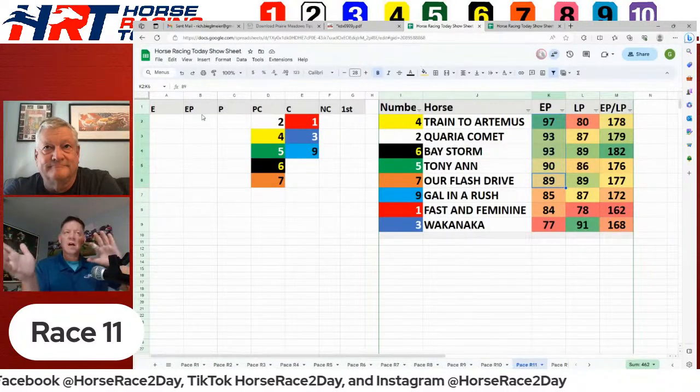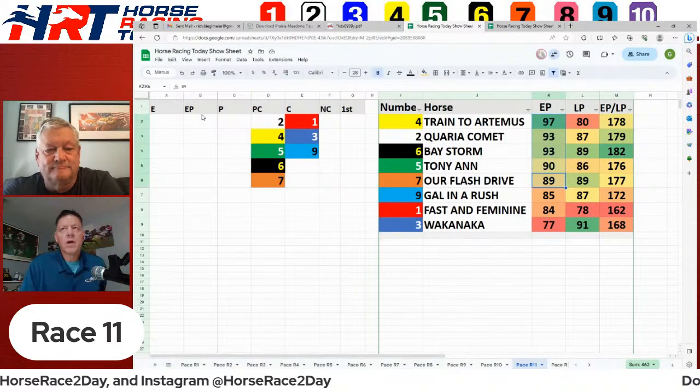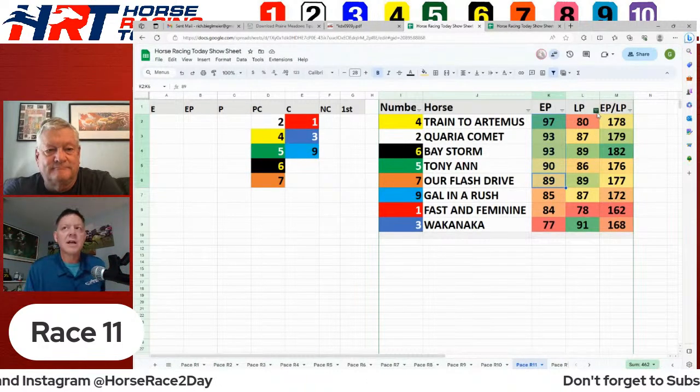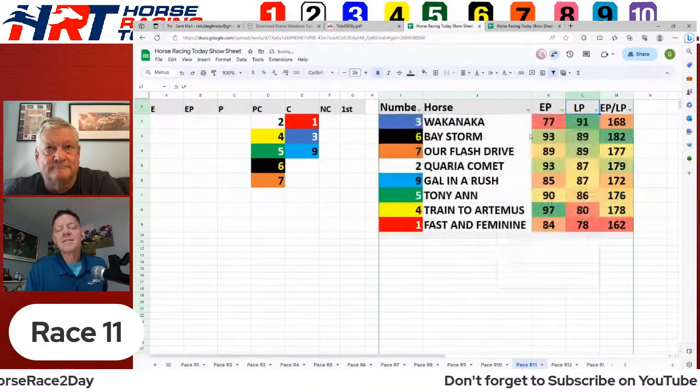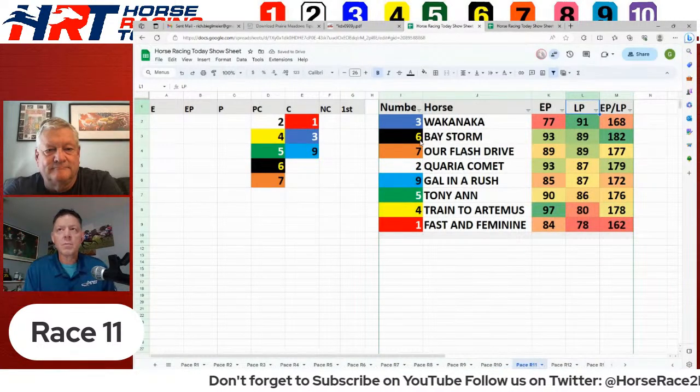I would expect, since none of them really want to jump out to the front, they prefer to all be patient. We might see a race here with some pretty moderate fractions. And if that's the case, I don't know how much late speed's going to be helpful. I would probably really want the ones that are forwardly placed.